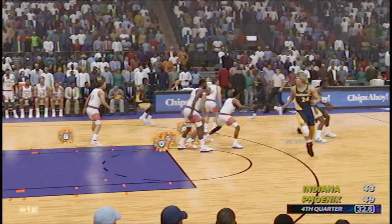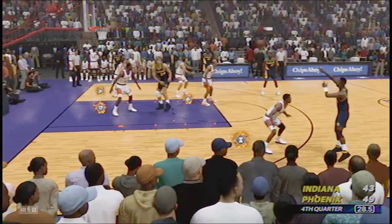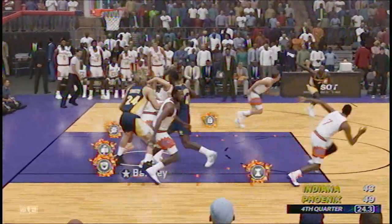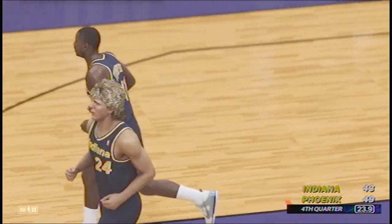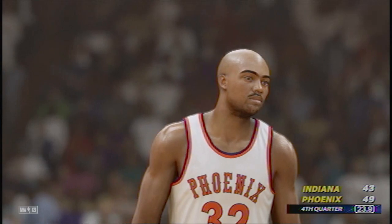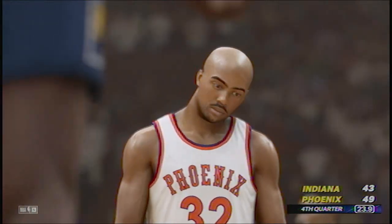34 seconds left in the fourth quarter. To the middle. Shot left block. He's off on that one. And Phoenix the other way now. They've led by as much as 10. Second team foul. Shooting for Phoenix. Barkley at the line for two.